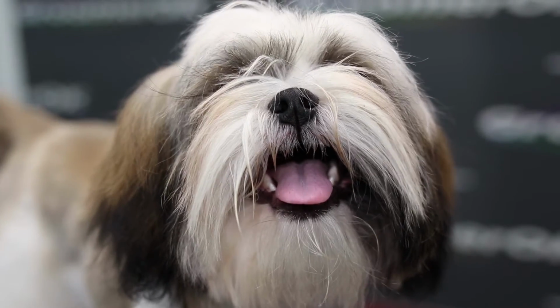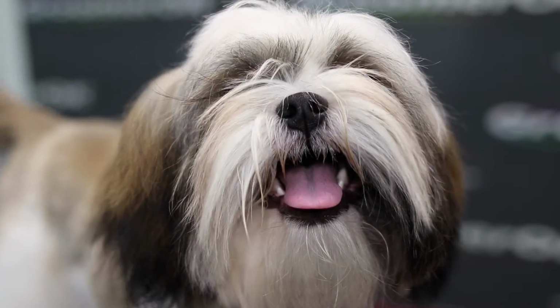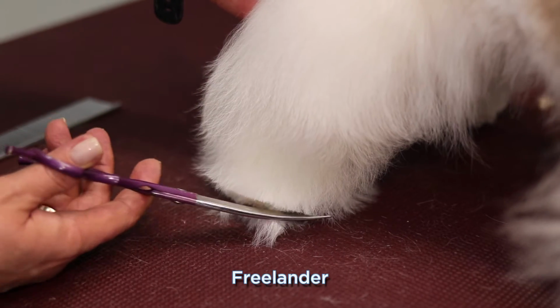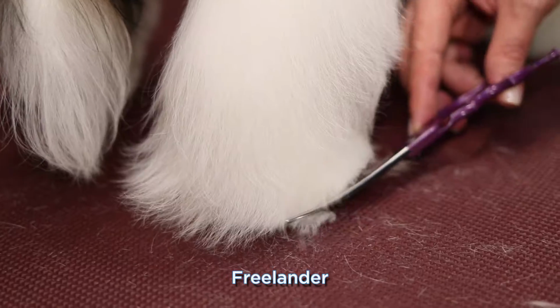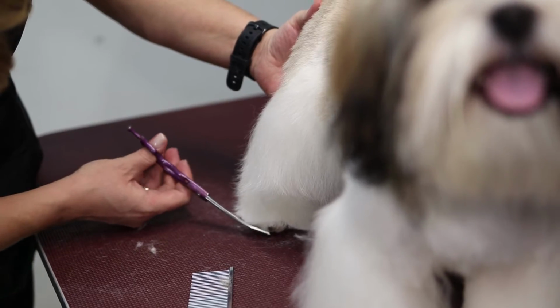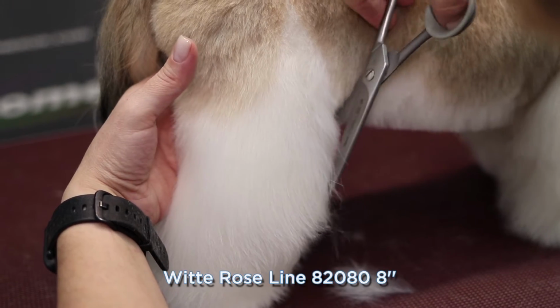He is very happy. I think he likes me. For edging the legs, I'm using rounded scissors. It helps me to create the right and rounded lines quickly. For the beautiful finish trimming of the Shih Tzu legs, I'm using straight scissors.